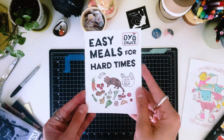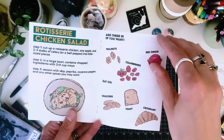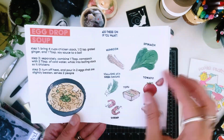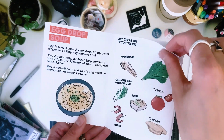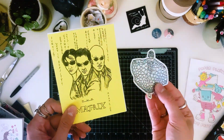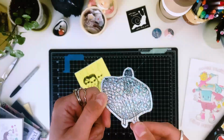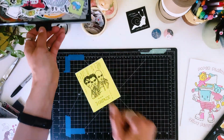Oi Sauce lured me into trading for this zine by telling me about its mascot, the adorable Chef Crouton, but I was won over by its lovely illustrations of simple-to-make meals. My friend Heather's work is up next. I picked up her Matrix fanzine as well as her newest Mushroom Lady sticker, but that's not a zine, so let's put that away.